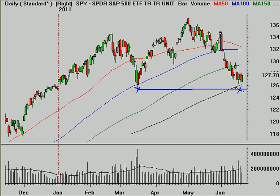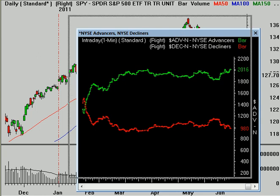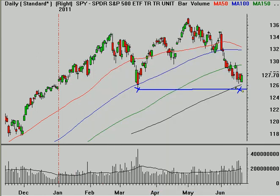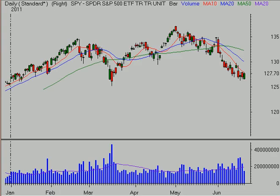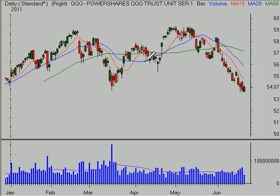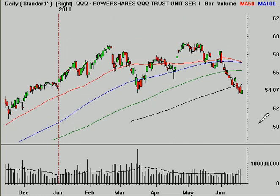We did have better breadth today. 2016 stocks advancing, 980 decliners, so 2-to-1 positive, but that's just for one day. The market has spent a little bit more time just searching for support in here, and that's why we're getting the 5-day moving average to flatten out, but the momentum isn't there yet. So hold off on trying to put much money to work on any long side stocks right now until we get better confirmation.